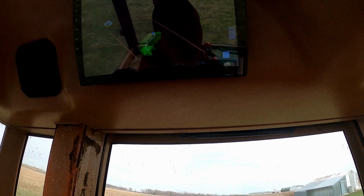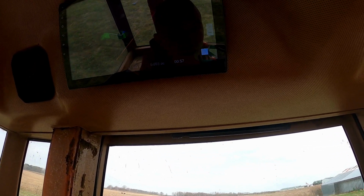If I was doing custom brush hogging or something like that, I would go in there and drive the whole perimeter of the field with the tractor, because that'll show exactly what I can and can't access because of whatever reasons. It gives me a measurement. So if somebody says, hey, my field's 15 acres, and I measure it, yeah, it's 15 acres, but I can only mow, say, 12 acres of it because of whatever reasons. It's beneficial for them because now they're not paying for me to mow 15 acres when I'm really mowing 12 acres.